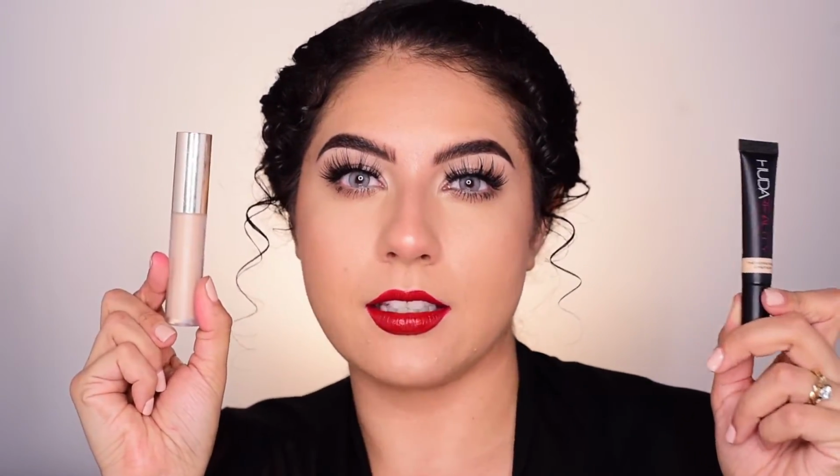First, we have the Jouer Essential Concealer versus the Huda Beauty Overachiever Concealer. Let's see and compare which is better. Let's get into Battle of the Concealers.